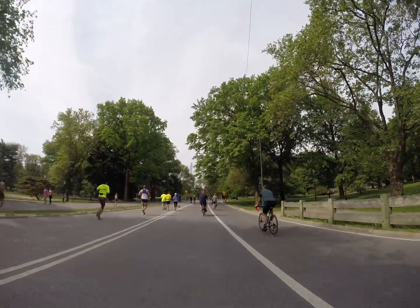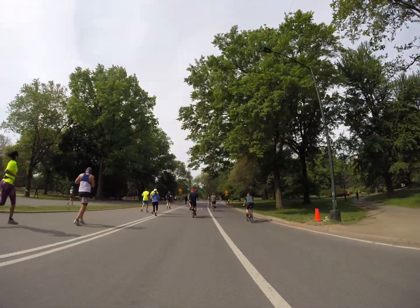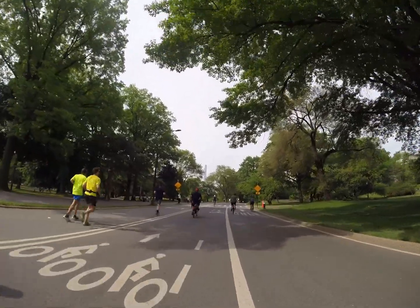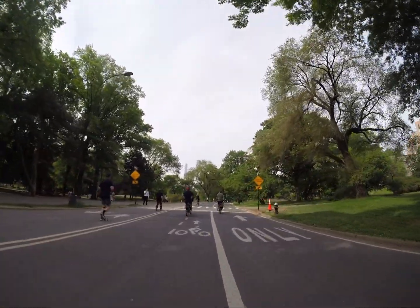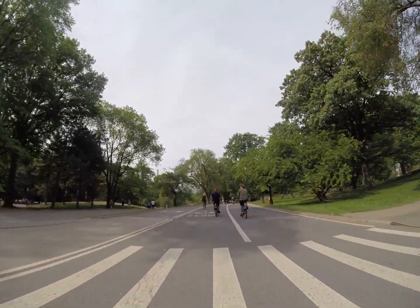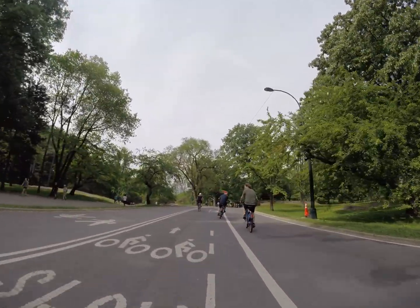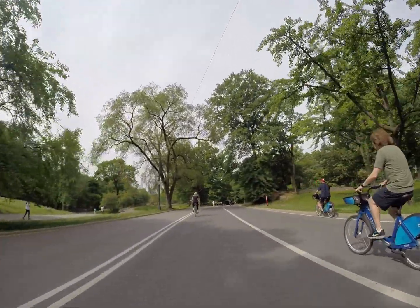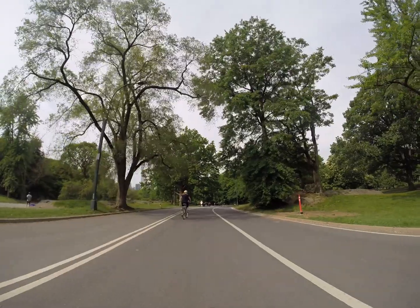And you can see way off in the distance, you've got some very tall buildings. Those are on Central Park South. So you still have quite a ways to go on the west side here. Like I said, this loop is definitely very heavily weighted towards the west side.